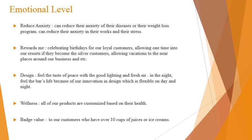And for the emotional level, the first thing is reducing anxiety. Customers can reduce their anxiety about their disease, and a weight loss program could be easily performed with our customized menu. And the reward menu: we will provide birthday celebrations, and also allow vacations to the nearest place to our shop location, but only for loyal customers. And for the design, customers will feel a taste of peace with good lighting and fresh air, the outdoor Bangkok feel. So it is an innovative way in design, and flexible for day and night, which we already provide.